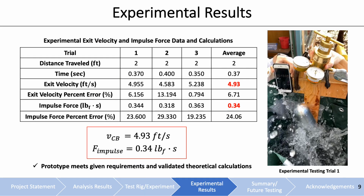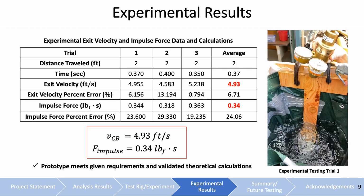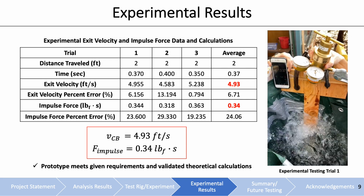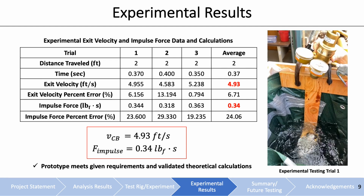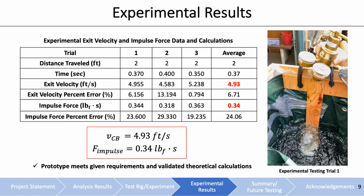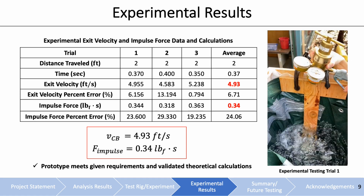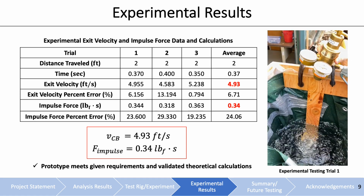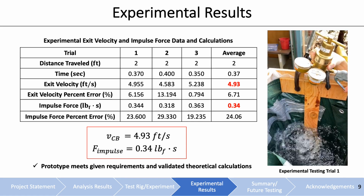During testing, the test stand was clamped onto one side of the tank, and the prototype without foam insert was tested 3 times. Each trial, 120 psi of carbon dioxide gas was delivered to the launch tube, and a slow motion camera was used to capture the cylindrical body's travel time. As shown in the video, the cylindrical body was able to fully depart the tube in under half a second, so we can conclude that the objective of this project was successfully met.